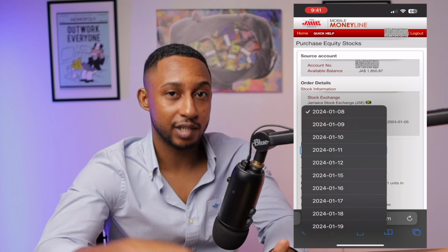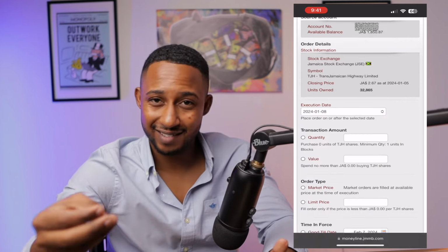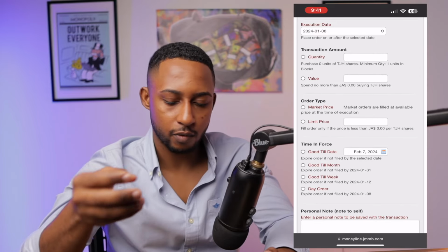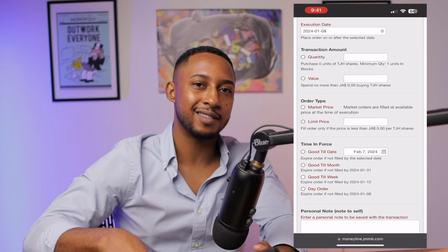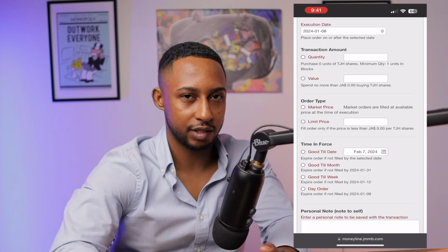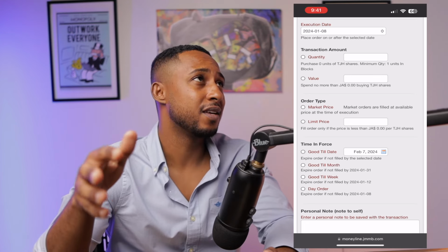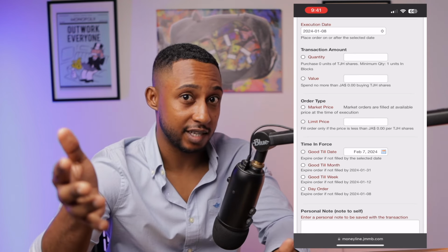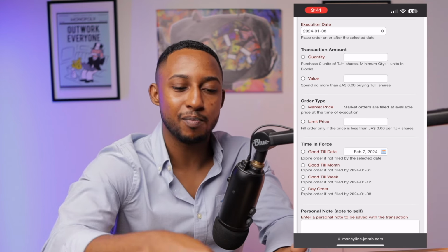Then we move on to the transaction amount, and we can do this by two ways. We can do it by the quantity, or we can do it by the value. So when we talk about quantity, we're talking about the amount of shares that we want to purchase. So you're not putting in a dollar value, you are putting in the amount of shares that you want to purchase. But if you don't want to do any maths to figure out how many units a certain amount of money is going to give you, then you should just go down to the value section and enter the amount of money that you want to spend to buy the stock.